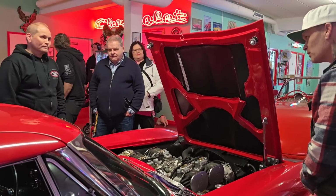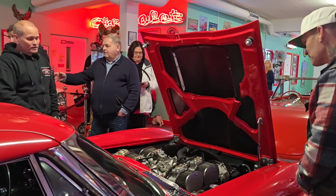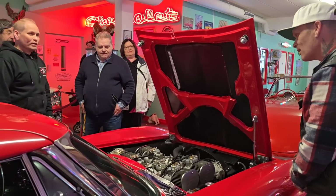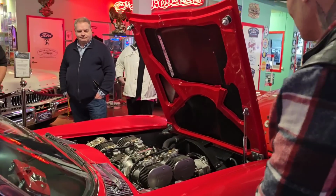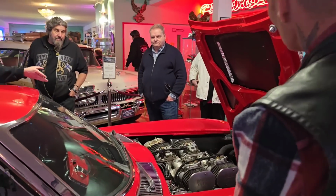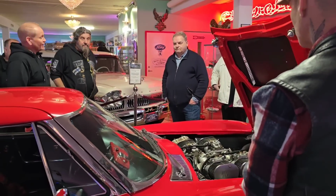So it's a 383 cubic inch now. Be a working machine, no doubt in my mind. This one is nice. It's fast. It's quick. You would never expect to see that. Almost everybody is expecting to see the 327, but it ain't there.